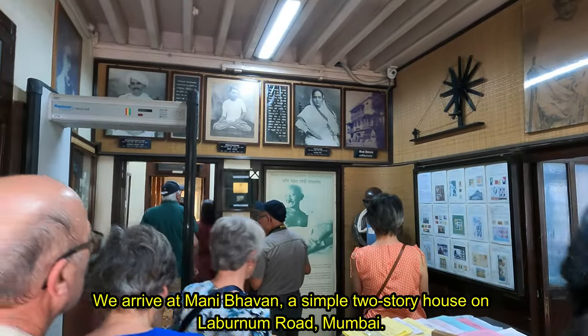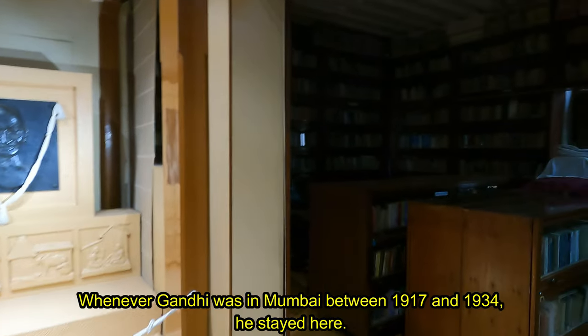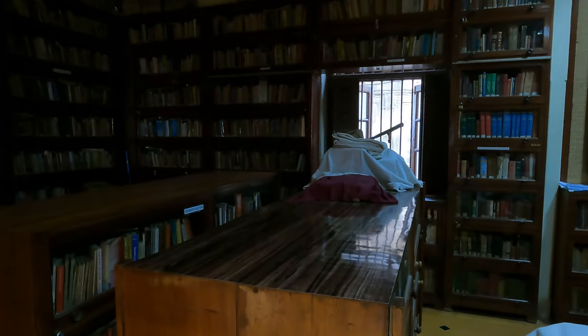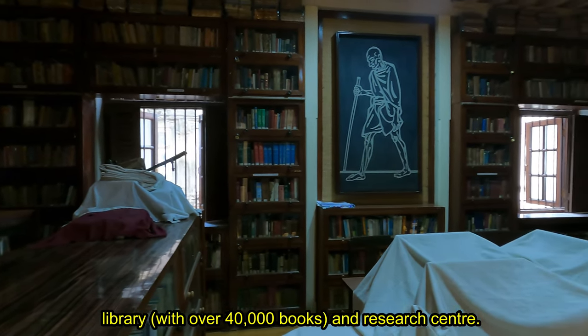We arrive at Mani Bhavan, a simple two-story house on Laburnum Road, Mumbai. Whenever Gandhi was in Mumbai between 1917 and 1934, he stayed here. The house has been transformed into a museum, library, with over 40,000 books, and research center.